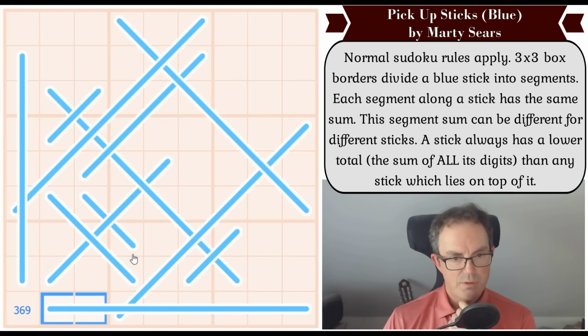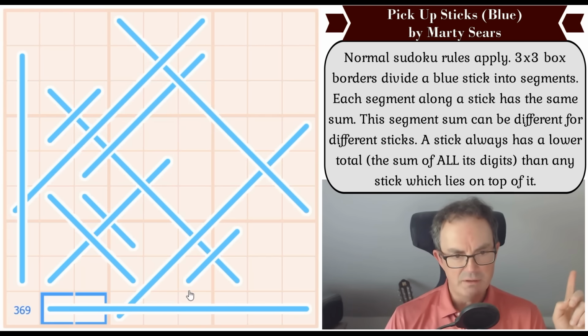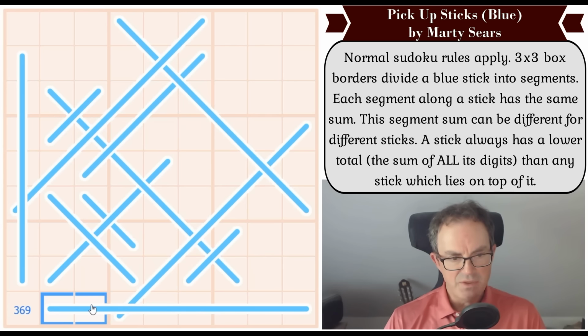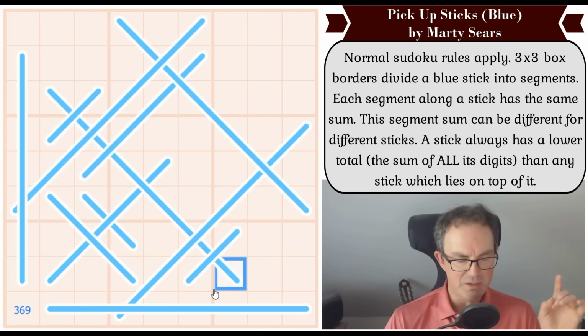I don't think I can do anything with that. I know that... No, I don't, actually. I was about to make an error then. What I was about to say is that that segment sum was bigger than that segment sum, but that's totally not how pickup sticks work. It's the whole line, isn't it? It's not the segment sums on the line.